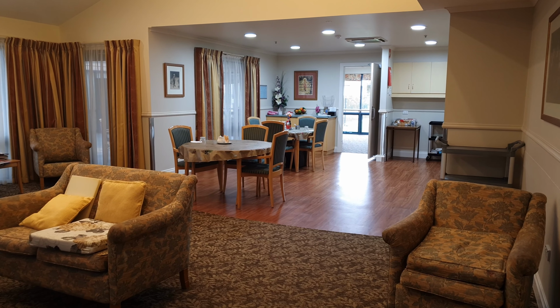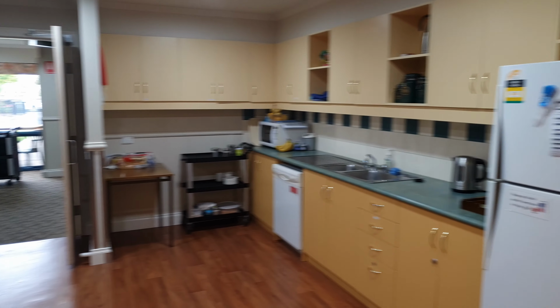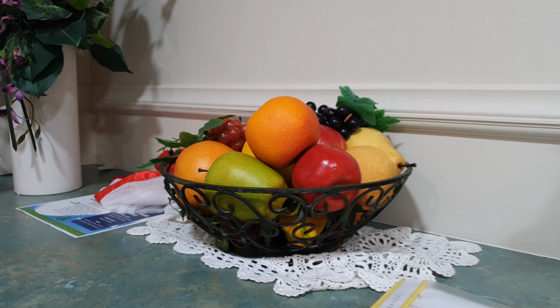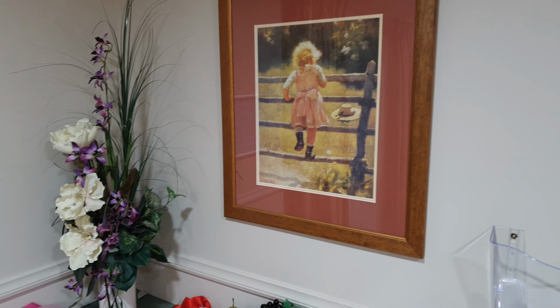Okay. So back that way? Uh-huh. Turn right. Yeah. Kitchen. Bowl of fruit. And more flowers. Some nice paintings on the wall. And more flowers. Here we go this way. Here's the view outside. And we'll go this way. And a lovely outdoor setting here. Coffee shop. The bar.